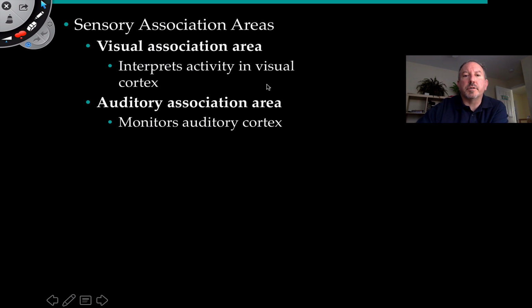So in other words, visual. When the vision comes in, it's in the occipital lobe in the back that you're actually interpreting: yes, I understand, I recognize that person. Or auditory association, in other words, monitoring the fact that I do understand what I'm hearing.